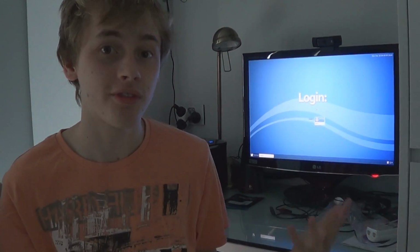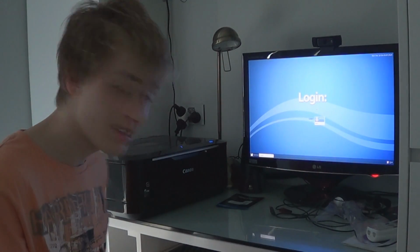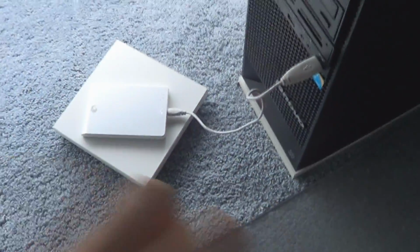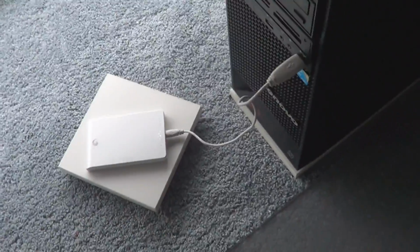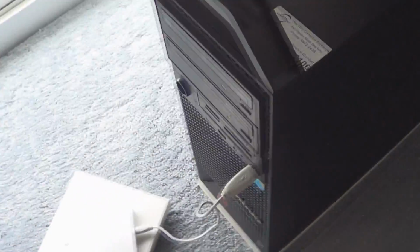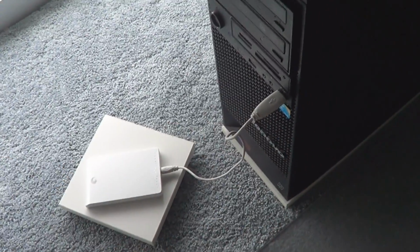Basically, the computer kept on freezing on the BIOS screen when this portable hard drive was plugged in. So I'll just show you. That portable hard drive there is what Arch is installed to, and while that's plugged in, the computer just wouldn't boot, because I've got it set to boot from CDs first before it does the hard drive. So I'm thinking, okay, if this isn't working, what else could I do?